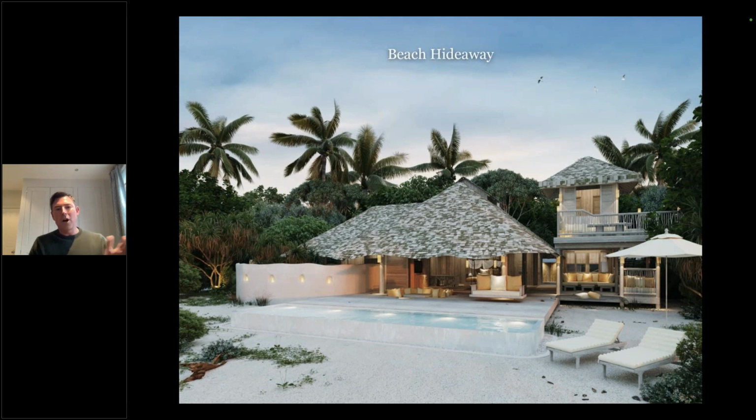So, Beach Hideaway. I said it's a combination of one and two bedroom villas. That's not entirely true. We've intentionally not called the villas one bedrooms or two bedrooms in their names. The reason for that is, in this case, the Beach Hideaway has a master bedroom, but it also has a second smaller bedroom, which is suitable for two children, and it's quite a good sized bedroom, so you can have two older teenagers in there quite easily. It has its own shower room as well.